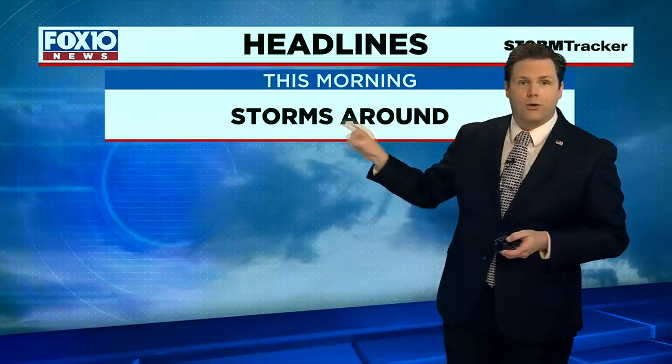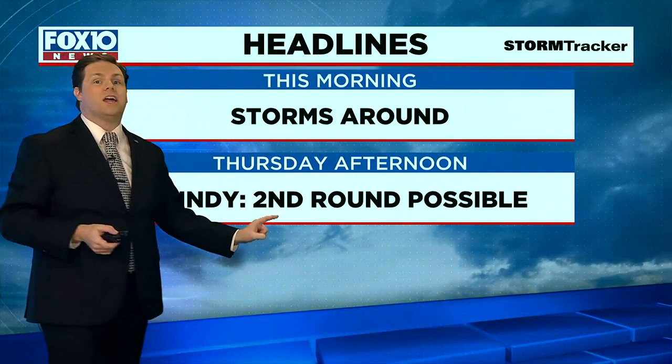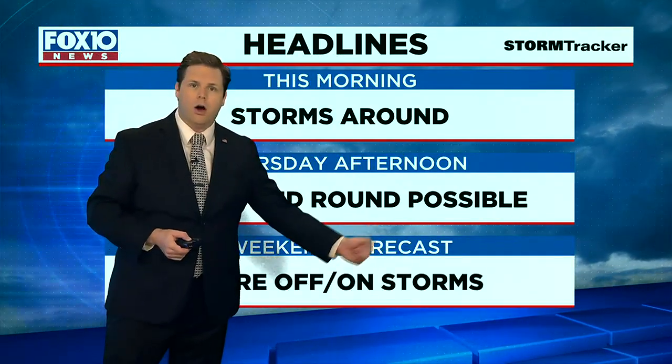So as we go through the weather headlines for your Thursday morning, storms around this morning, then this afternoon, windy with a second round of storms possible, and then over the weekend, more periodic off and on storms.